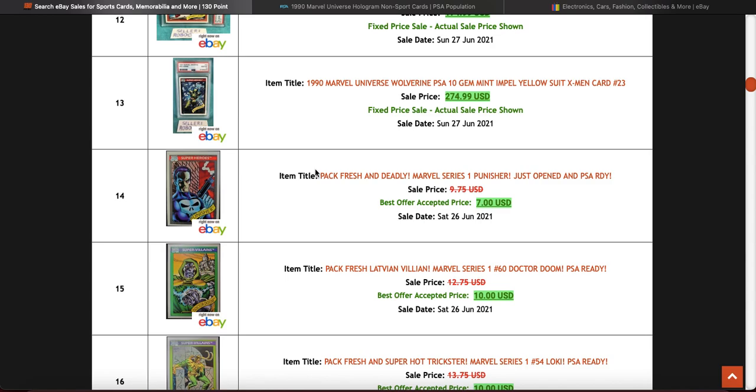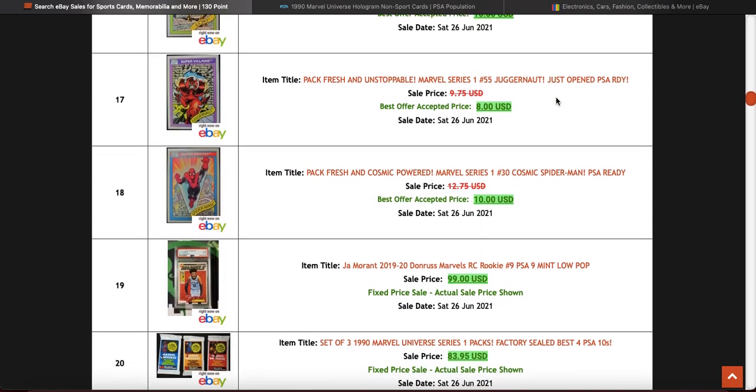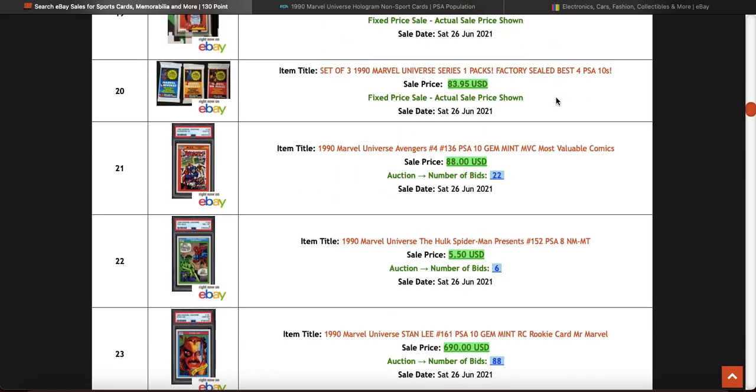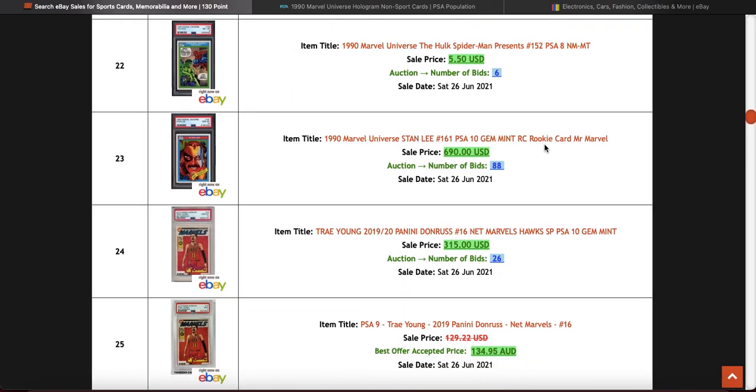Clearly, Stanley is still the card that people are buying. I'm not saying that's right or wrong. Personally, I think it's a bit silly, but that's what's happening. But yeah, again, big character. Wolverine, $274 for the top of the tier PSA 10. So interesting. So let's have a looky.